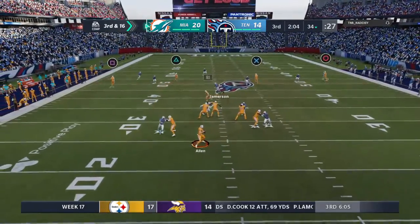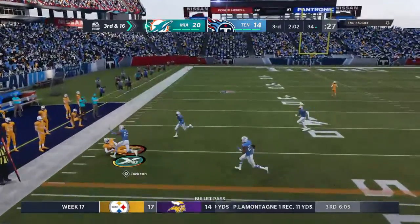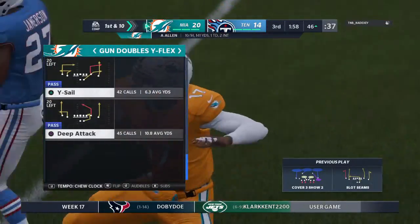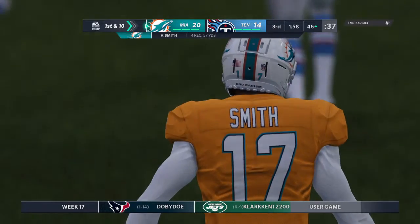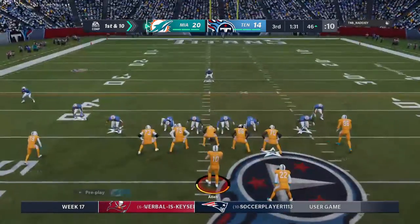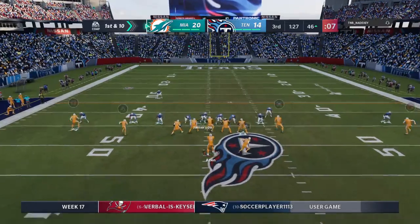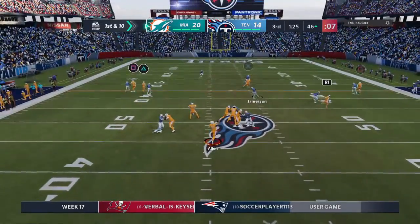On 3rd and long, it's Allen. And he'll be taken down, but not before they work it across midfield. How about that? They weather the storm of a 3rd and 17 to pick up the first. First down, and they're going to throw with Allen.